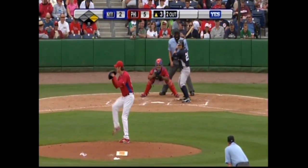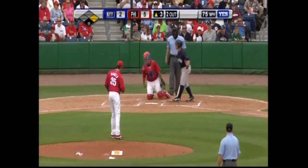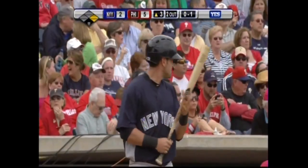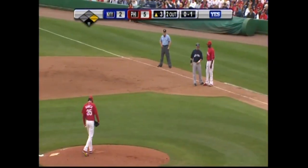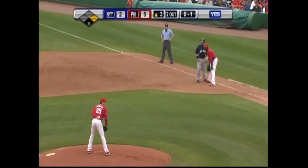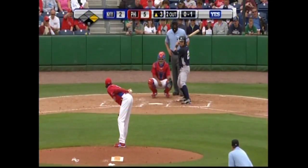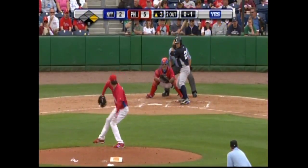Well, Francisco Cervelli, as we mentioned, is having a terrific spring as well. Takes an off-speed pitch there, batting .471 coming into this game. He did ground into a double play to end the first. But that's what you like to see in your backup catcher. You don't have to worry about Jorge Posada. You know he's going to hit. You want your backup to be able to do it as well, and Cervelli's showing that.